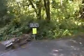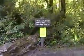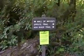All right, here's the three trails that they have: the Hall of Mosses, the Spruce Trail, and the Hoh River Trail. So we're taking the Hall of Mosses. Let's go.